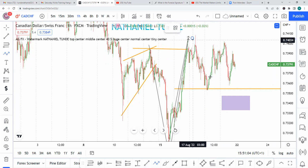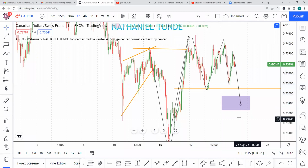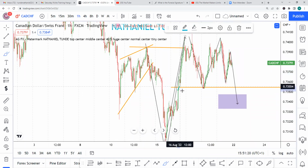this correction. You have this 3 waves down, 3 waves up. You need a 3 wave down. This is 1, this is 2, this is 3. We want the 3 to come, break this low, tap liquidity here. And if you look left, what do you see here, guys? Clean demand zone. It's a clean demand zone, guys. This pair will be happy to see it come to this level.